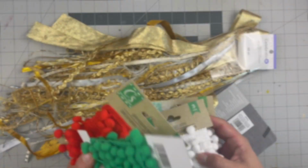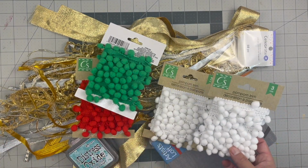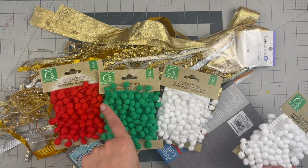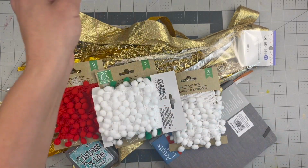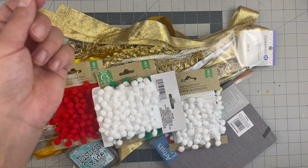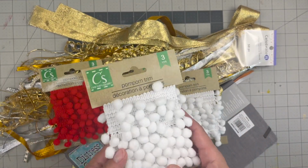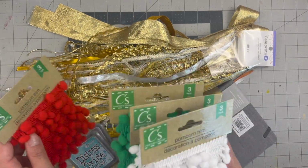Fantastic. Okay, last but not least, Dollar Tree had the pom-pom trim. So I got it, you know, in themed for December daily, but I picked up 2 white packs because this could be cute on edges of paper or your layouts and stuff in white. And I'm sure that this probably could take some maybe oxide sprays and stuff. So I just picked up 2 white ones just to have on hand.